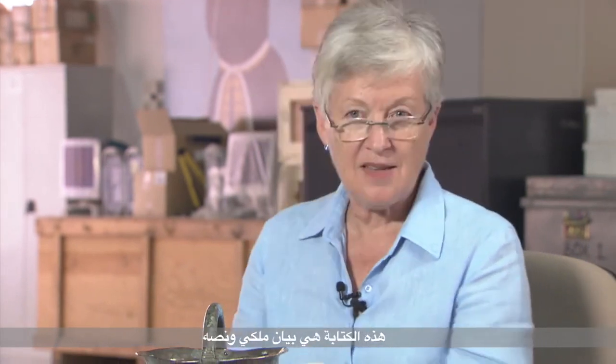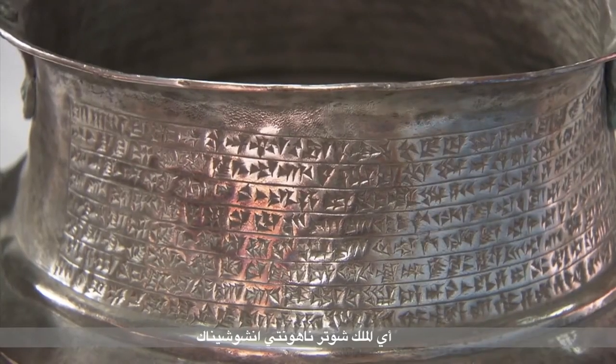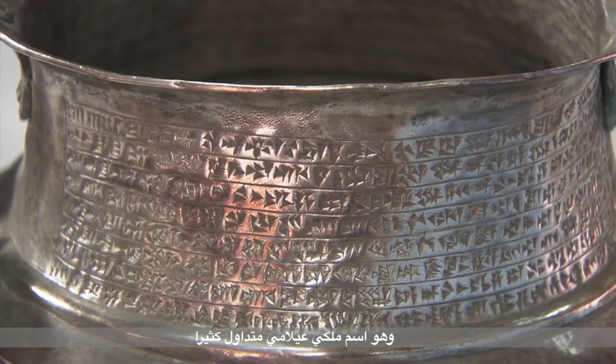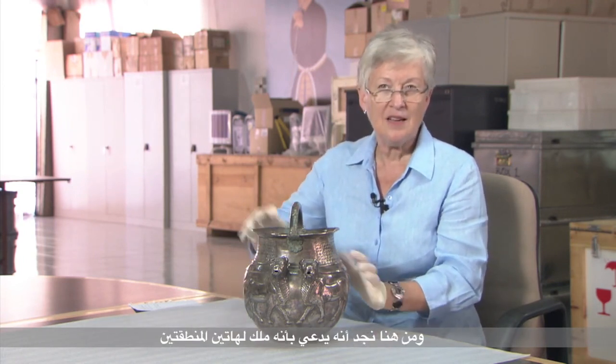Well, this inscription is a royal statement saying, I am king. He's Shutur Nahunte in Shushanak, which is a very typical royal Elamite name. And he is, of course, son of a man named Kulur, who was king of Anshan and Susa. And Anshan is the upper mountainous areas of modern Fars province, where Persepolis is. And Susa is the land of the lowlands, modern-day Khuzestan. So he is claiming he is king of both these areas, as his father was.